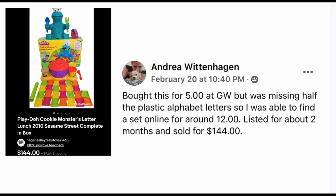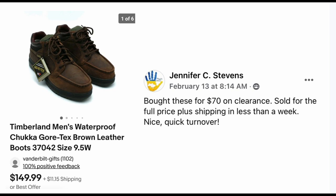Andrea Wittenhagen bought this for $5 at Goodwill, but it was missing half the plastic alphabet letters, so I was able to find a set online for around $12. Listed for about 2 months, and sold for $144. This is Play-Doh Cookie Monster's Letter Lunch 2010 Sesame Street. So her investment was $17 and it sold for $144.